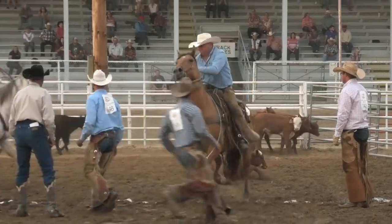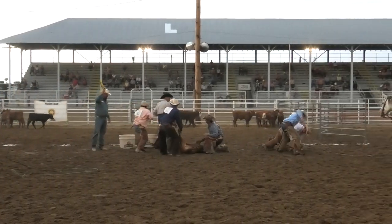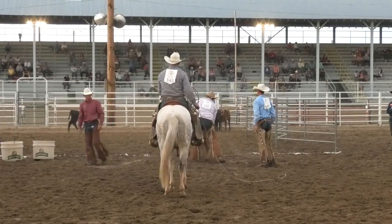They had a little bit of trouble getting them horses across the way. I'm not sure what happened right there. This one went to the wrong side of the fire. I don't think there's any rule against that. Just not the best etiquette.